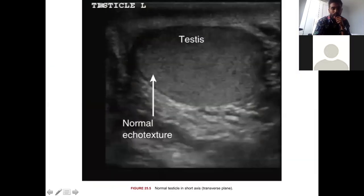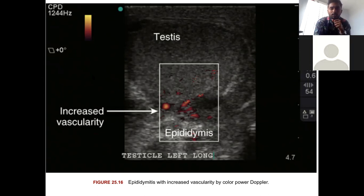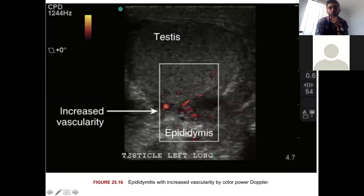Okay, so this is a short axis, it looks smaller. This is the capsule. If you see the epididymis, it's probably around here, in the back. Okay, so they're saying this is epididymitis. Okay, this is a short axis view. And remember how I said in a short axis, the epididymis is going to be in the back, posterior. If they show you this, because there's normal blood flow in the epididymis, you just have to know how much blood flow there normally is to appreciate if there's increased vascularity. Basically, that's what I'm saying.